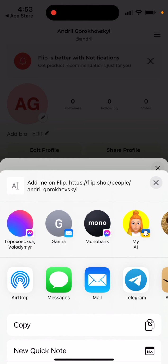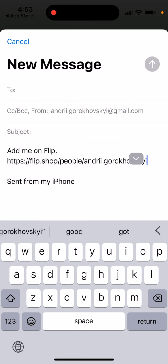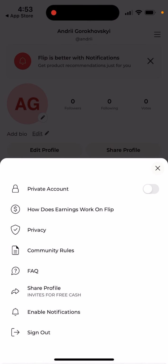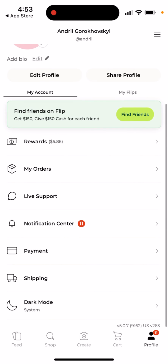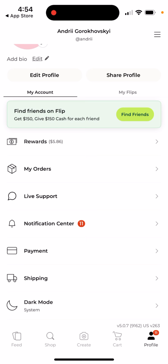And then you can just share your profile, add me on Flip. If you add me like that, you can earn some additional revenue. So this is my link, which you can use. Then there is payment, but that's how you buy stuff here. The idea is that you need to buy a product, and then you start making videos, and you will get revenue based on video views and based on how many people bought the product you're advertising. And yeah, let's see how it goes.